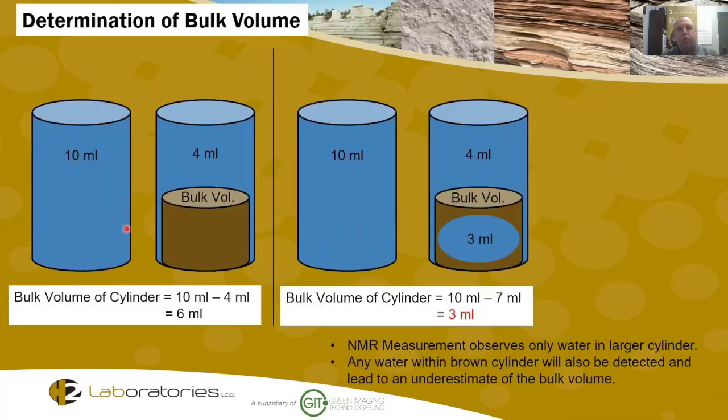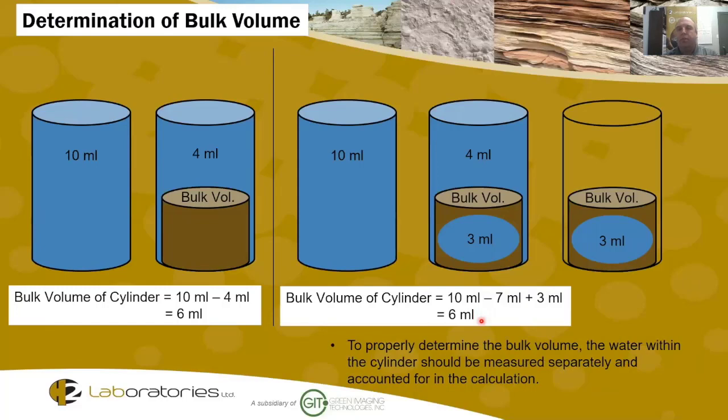So first of all, the NMR measurement will measure the fluid inside your NMR tube. So if you wanted to know the bulk volume of this cylinder here, you'd first have to measure the bulk volume of your NMR tube. You then put the cylinder inside the NMR tube and you measure the bulk volume of all the liquid around the cylinder. And then of course, if you subtract the two, you get the bulk volume of the cylinder. That works as long as there's no fluid inside the cylinder itself. Now, if there is fluid inside the cylinder, of course, you're going to underestimate the bulk volume. So in order to account for that, you have to do a third measurement, which is to measure the fluid inside the cylinder directly. And then if you add that back onto this equation, you end up with the right bulk volume of the cylinder.